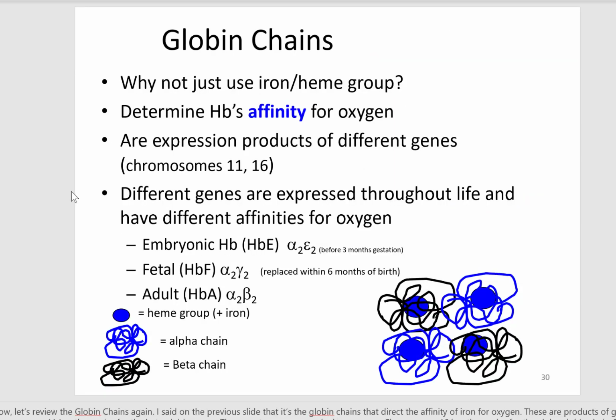Let me tell you a little bit more about those globin chains. Why use globin chains or have them in the first place if it's iron within the heme group that interacts with oxygen? Why have them? Well, it turns out the globin chains are the molecules that will determine the affinity for oxygen. I'll explain what affinity is in just a moment.